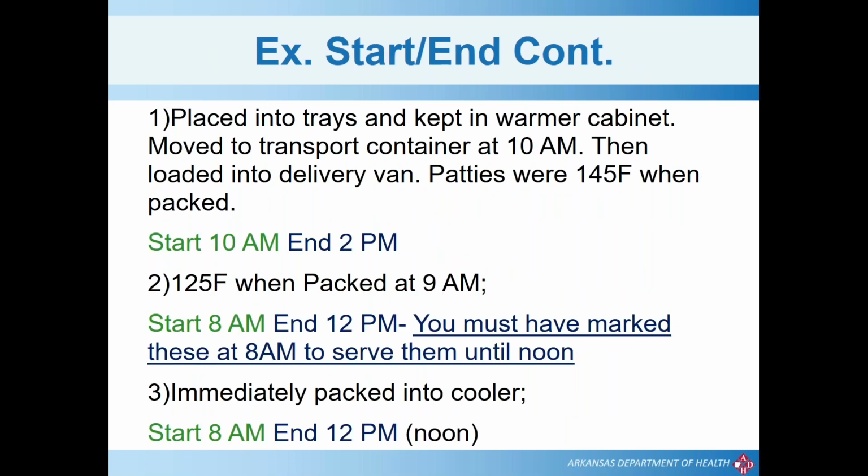So in the first scenario, where you kept them in hot hold and they were still well above the hot holding temperature when they were packed, you can start that time at 10 a.m. when they were packed, and that 4 hours would end at 2 p.m. In the second scenario, when they were 125 when you packed them at 9 a.m., you would actually start that at 8 a.m. because they were still within the hot holding temperature. But you would need to have marked them at 8 a.m. to serve them until noon. And then in the third scenario, you have them placed into the trays and immediately packed into the transport container, so you automatically know you're starting that at 8 a.m. and ending that at noon, which is 4 hours later.